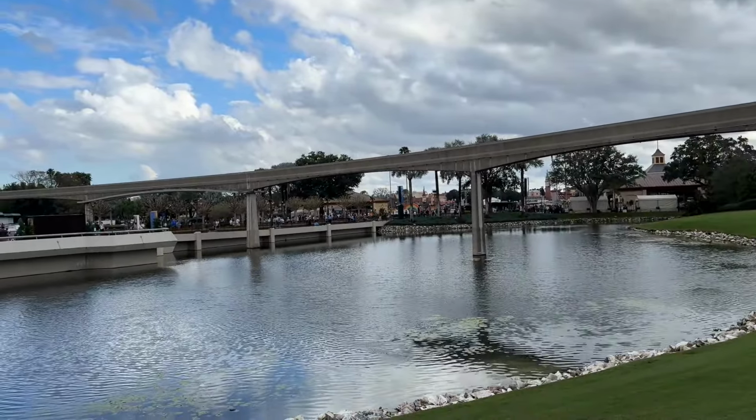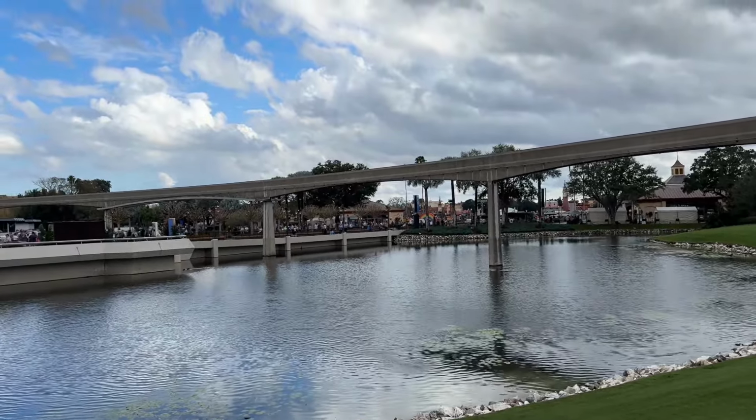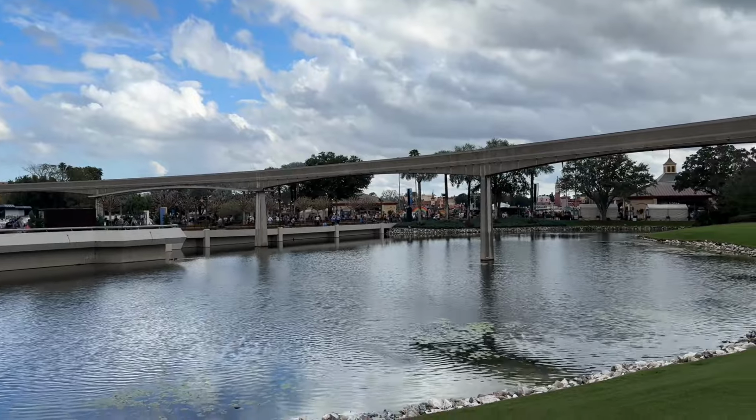Guys, if you are coming here for the Arts Festival, the weather is phenomenal this time of year, so I do recommend you check it out. Another great thing about coming this time of year to the Disney parks is that the hotels are going to be a little cheaper because this is considered the off-season. It's not summer, and summer's when it's really busy, and then of course you have the holidays that get busy as well. So February timeline is perfect.